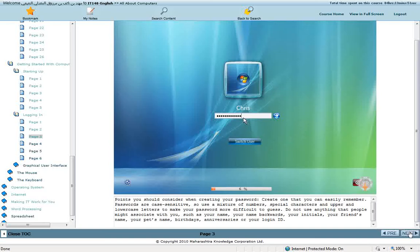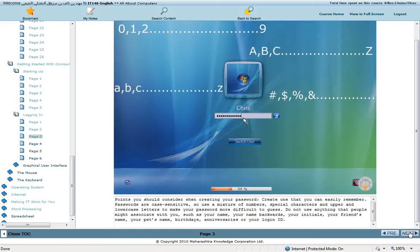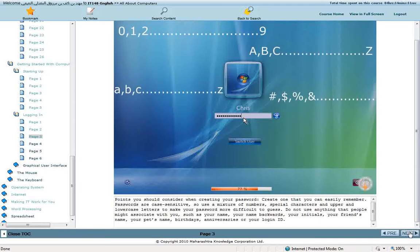Points you should consider when creating your password. Create one that you can easily remember. Passwords are case sensitive, so use a mixture of numbers, special characters, and upper and lowercase letters to make your password more difficult to guess. Do not use anything that people might associate with you, such as your name backwards, your initials, your friend's name, your pet's name, birthdays, anniversaries, or your login ID.